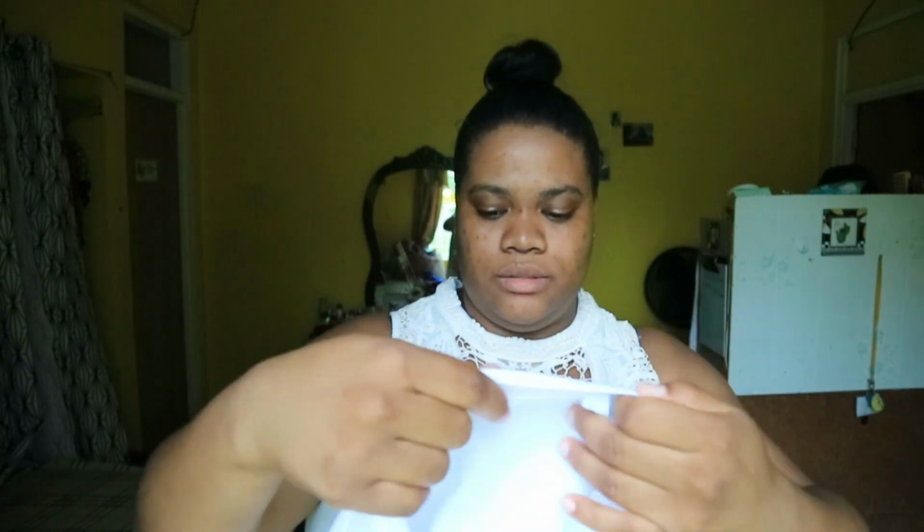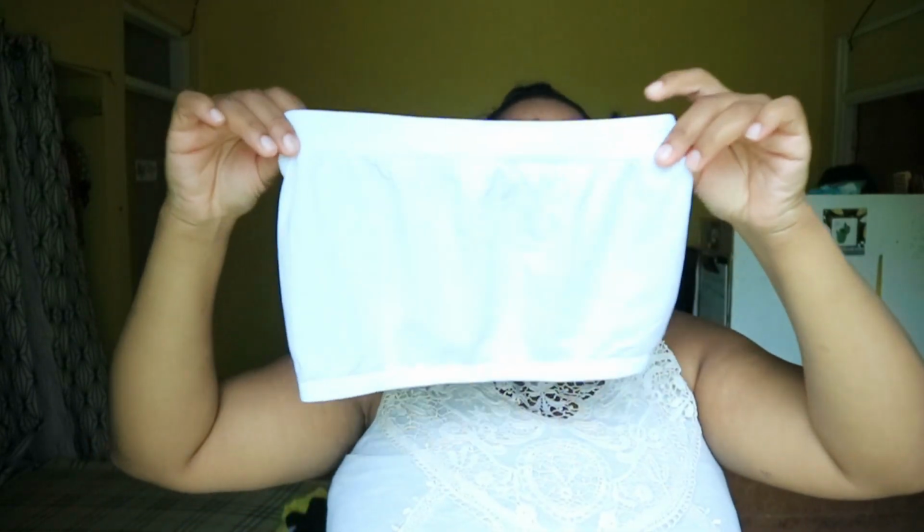So these were bought in a store. These are bought on the roadside from a roadside vendor, but these are bought in a store. Is it Joseph's? I think it was called Joseph's, I don't remember. And it actually took it off. But anyways, these come with a tag in it. I think these are one size and so on.